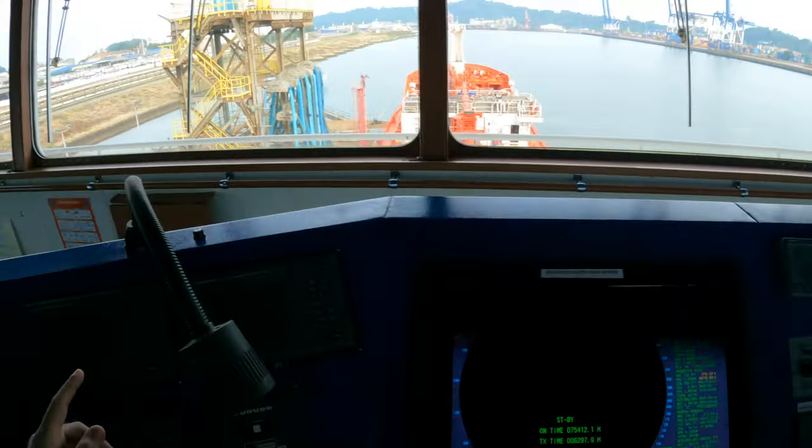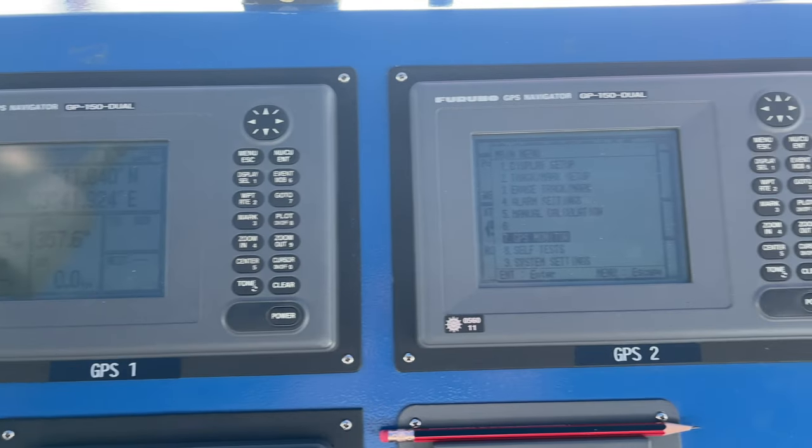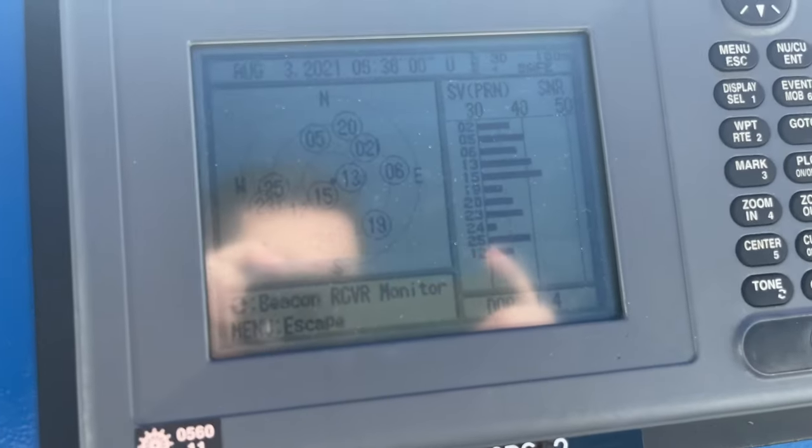Okay, one of the first pieces of equipment that you're going to be able to see on my bridge is the GPS. We have the GPS 1 and the GPS 2. Now, with respect to the GPS, there's not a lot that you need to check. You basically need to go in and check your HDOP error and your GDOP error, if there is any, and you want to check your signal to noise ratio. You basically want to make sure you have enough satellites around at all times. And if not, then you're supposed to inform the master and keep him apprised of the situation, so that when you're getting your position feed and you're leaving the port, you have maximum accuracy at all times.